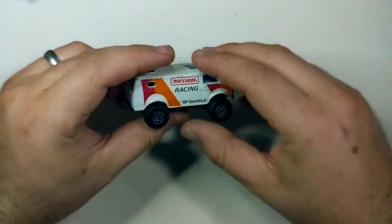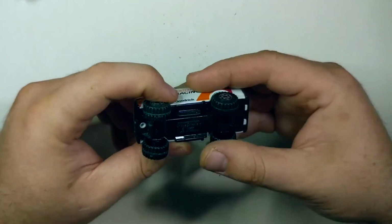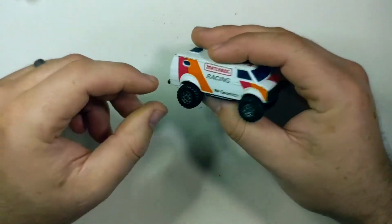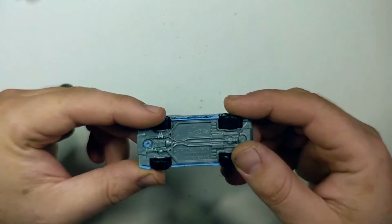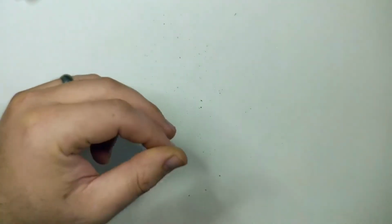Interesting. Matchbox Racing. This is a good old standard of Matchbox. Feels like it's been around forever, but it's the 4x4 Chevy van. There's been a lot of different versions of that one, but love the old school racing aesthetic on it. This was definitely rapid transit with a Star Wars theme on it. It was definitely in a bulk bag.